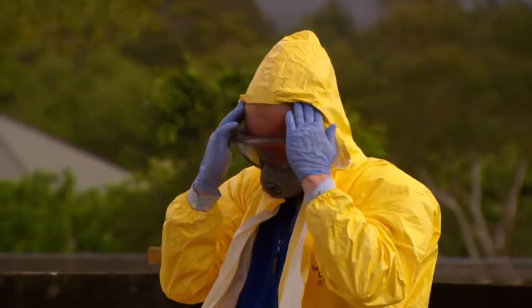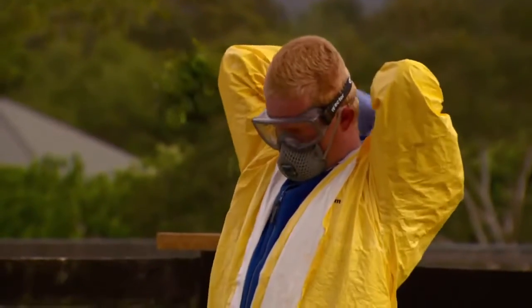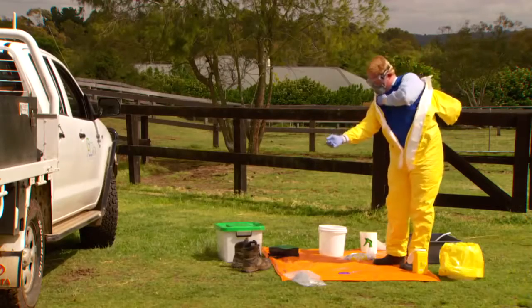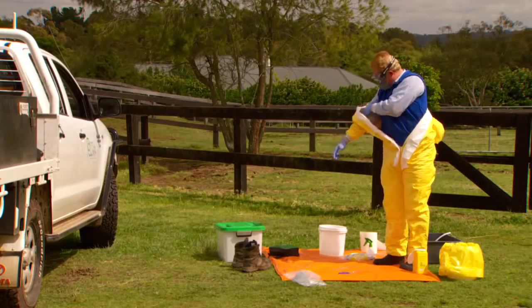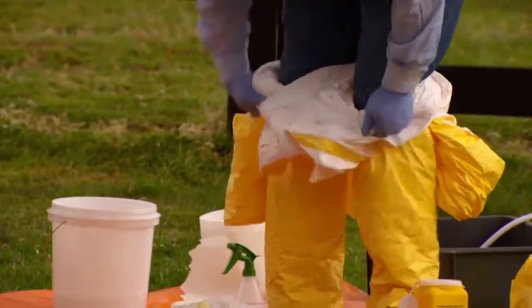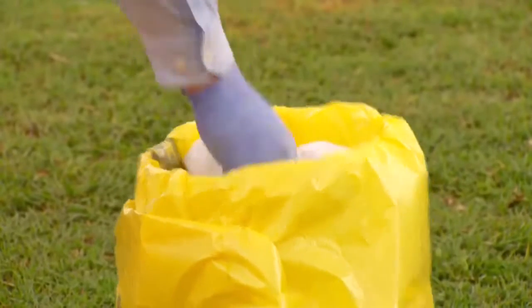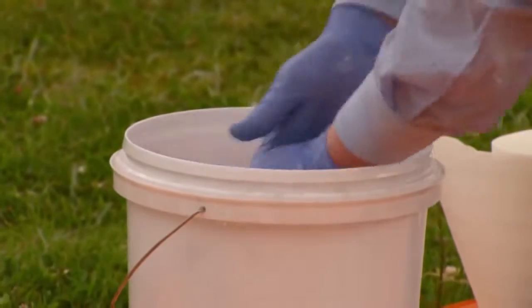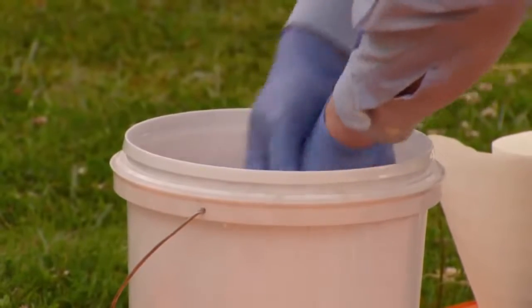Remove your overalls. Minimize touching the overalls as much as possible. Once the hood is pulled back and overalls unzipped, remove them, but do not touch the outside of the overalls. Roll up your overalls and put them in contaminated waste. If at any time you touch a contaminated part of your PPE, don't panic. Just wash your hands with disinfectant and then continue.